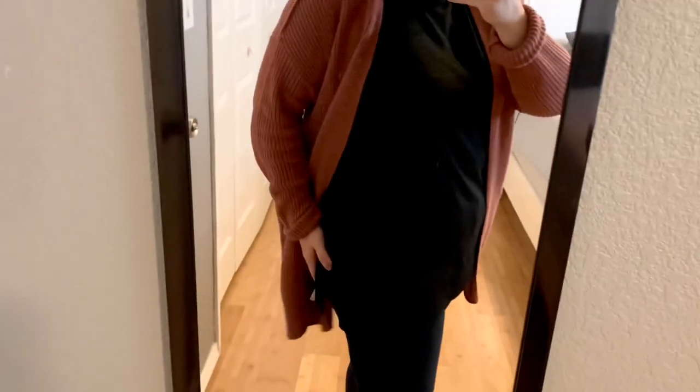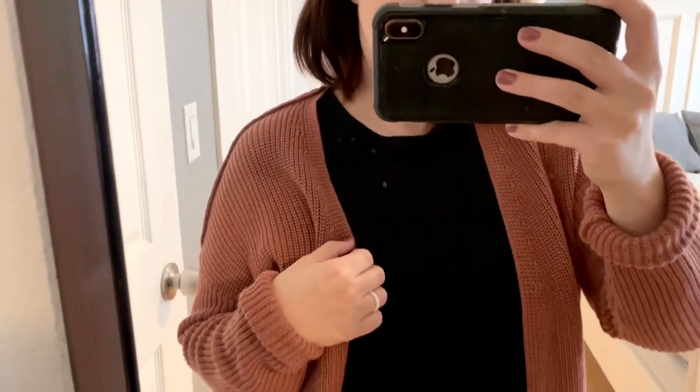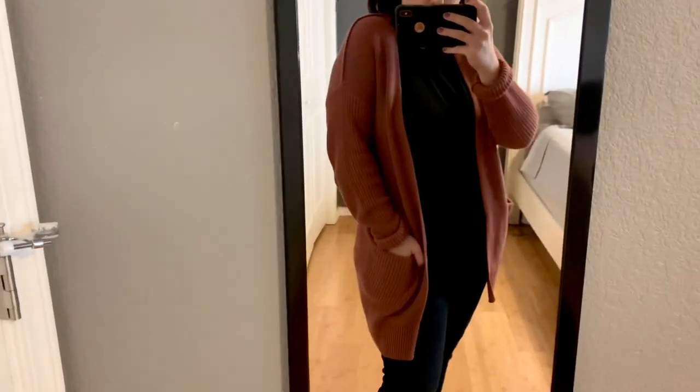And again, these are just very cozy, very comfortable for just a laid back day around the house. But I also feel like they look really presentable if you are going to be leaving the house, you still look pulled together and like you put some effort into your outfit.